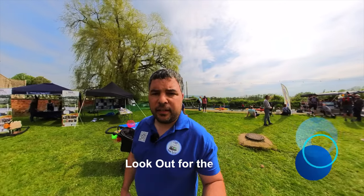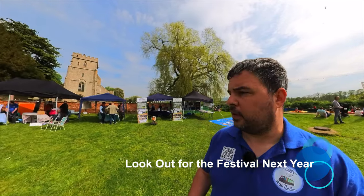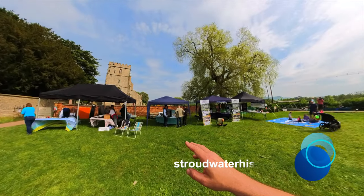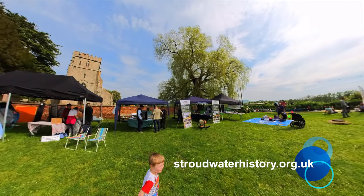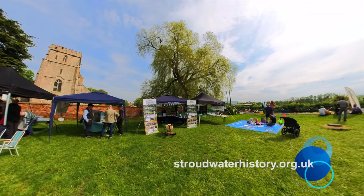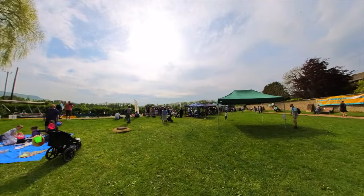The end of the day today. I've done the festival. It's a bit quieter down this end now, so I can come down here. There's been lots of stalls down here. Stroudwater History Group are here, stroudwaterhistory.org.uk, which I've got loads of info off before. It's a very good website, as well as others. You've got the Canal Trust and Wildlife Trust over there as well.